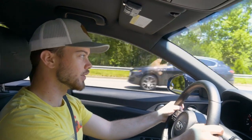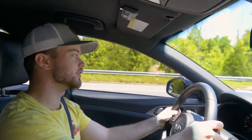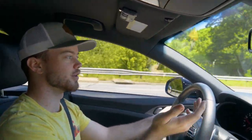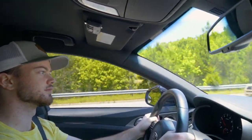It's definitely a very comfortable place to be in, and a very nice place to be in too, because the materials in this interior are very premium feeling. And as you can see, we're on the same road that was super bumpy, and it floats right over these bumps, no problem. It's very much like a BMW Audi targeted kind of bigger car.